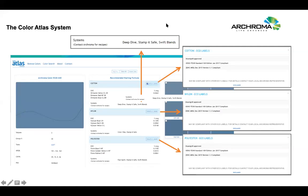Then you can also check the recipe to see if that shade has eco-label certifications such as Bluesign approved, Oeko-Tex compliant, and ZDHC MRSL conforming. So the Color Atlas is a very useful tool in the palette creation in order to enable these sustainable choices from the very beginning. It can also reduce the impacts of the lab dip process by reducing the amount of shipping required and reducing the time and the number of dips required to achieve your color targets.